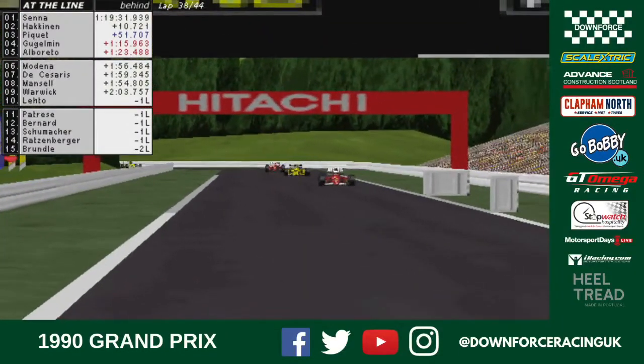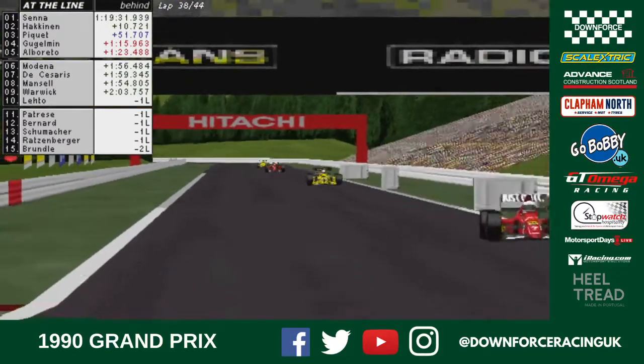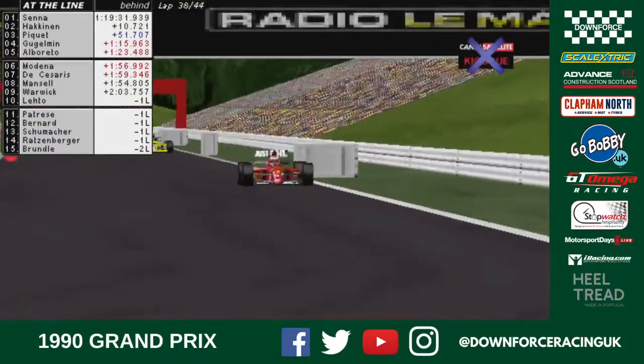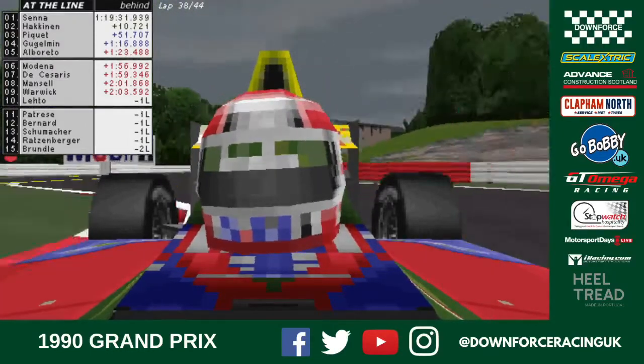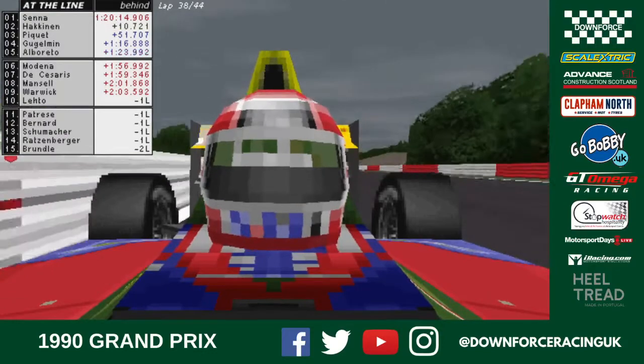So Modena's through into sixth, De Cesaris is through into seventh, and by the time they get to the end of the straight, Warwick might well get through into eighth place. But Mansell, lucky to recover in the Ferrari. So Senna, Hakkinen, Piquet, Guggemin, Alboreto, Modena, De Cesaris, Mansell, Warwick, Leto.